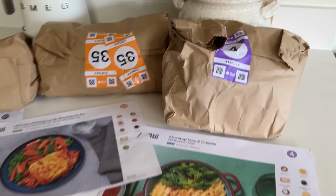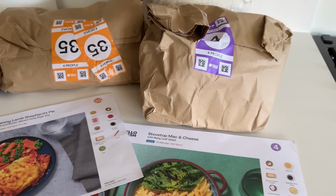I'll leave it here. So all your bags are numbered and they come with the menu here, so you can literally just grab it out the cupboard when you're ready to cook it. It's all kept in one place. Really, really simple and easy.